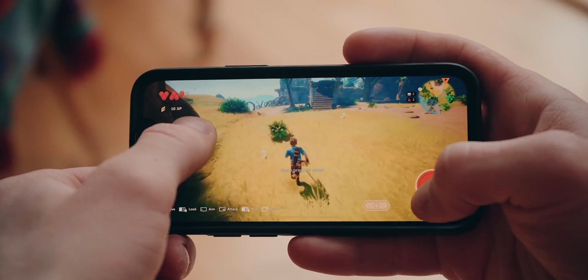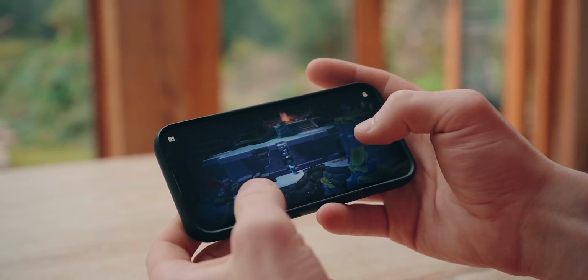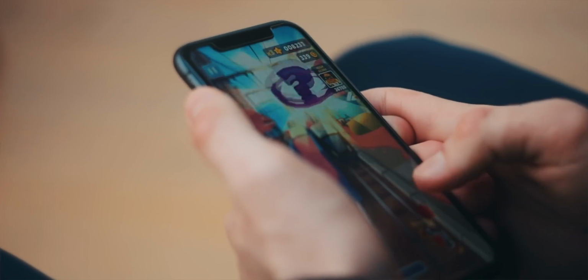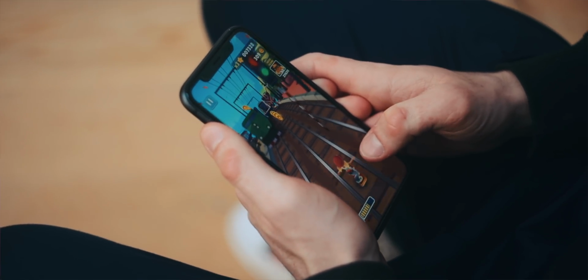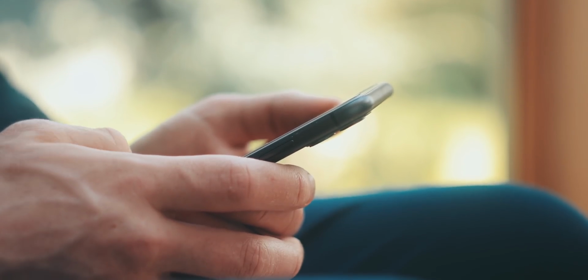In terms of gaming, again, thanks to that super powerful A15 Bionic processor, gaming is still going to be better on the iPhone 13. That said, I do find the casual gaming experience on the iPhone 11 to still be fantastic. So if I just wanted to kill some time and play some casual games on my phone, the iPhone 11 would certainly be up to that. Overall, again, while the iPhone 13 does pull ahead in this category, I certainly don't think the iPhone 11 is bad by any means.